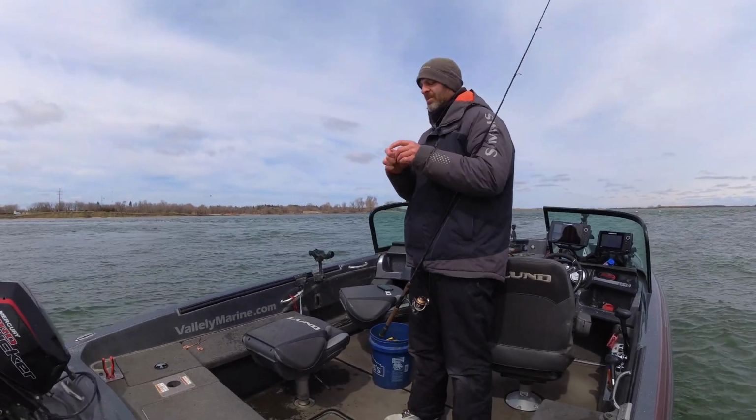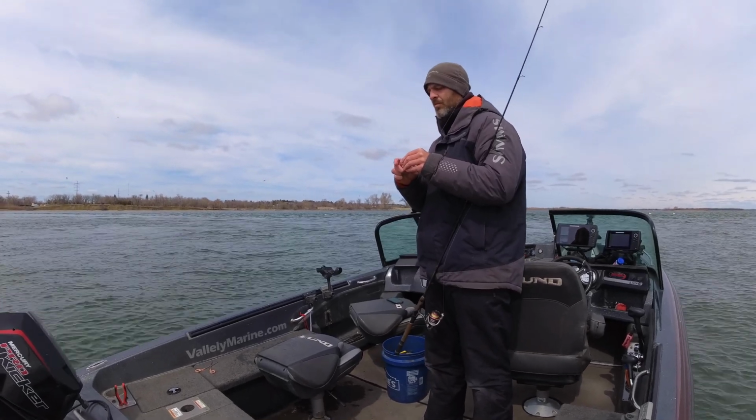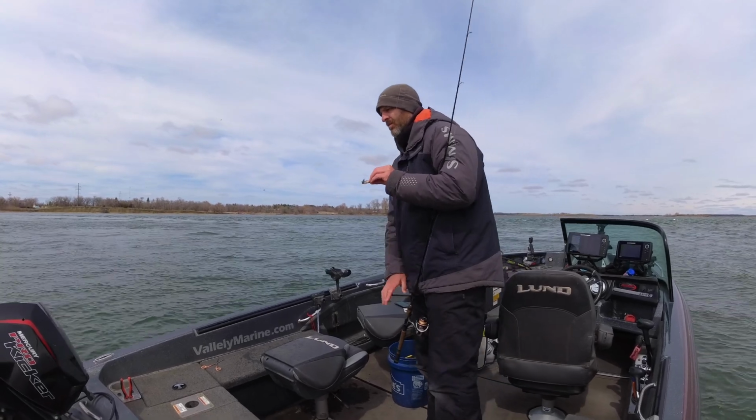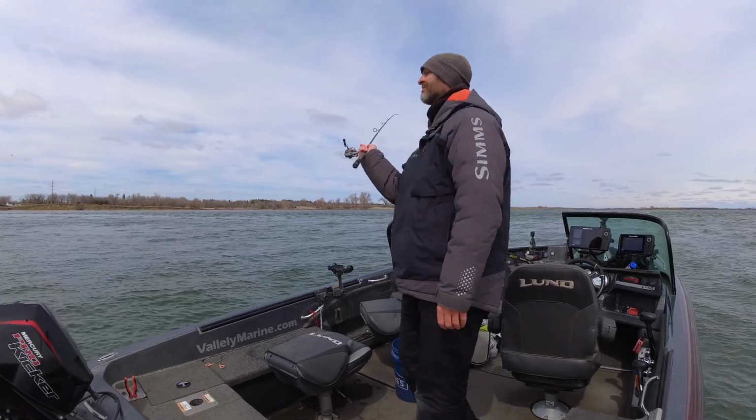I either go right up tight to the flow or I go back out further to my 20-foot spot. What do you think is better? What's your gut telling you? What do I do?